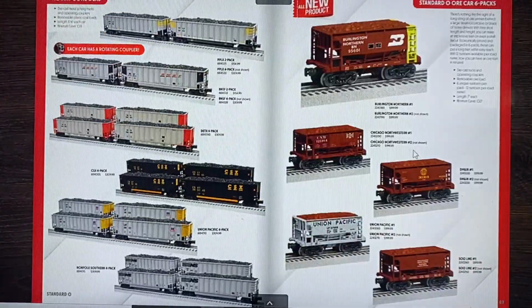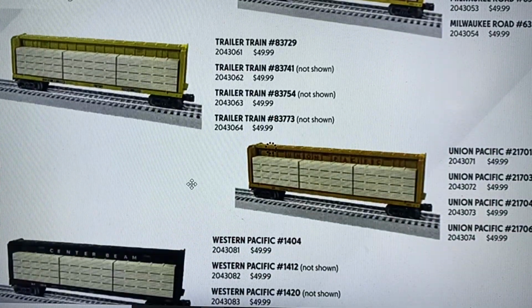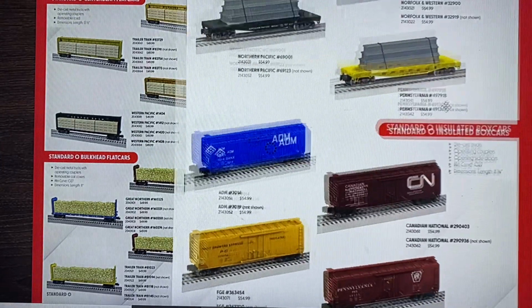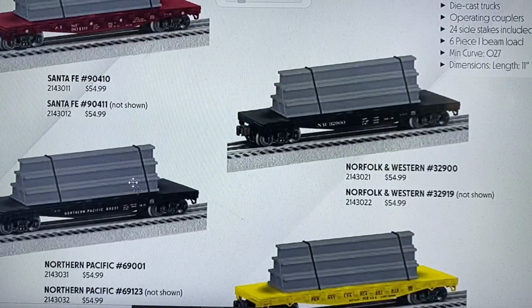Nothing big for me. They don't really interest me. And the ore cars, they always look good. String of ore cars. Standard O. So these are like the 027 style or Lion Chief or MTH Rail King style cars. They're a little bit more compressed in some cases, so the detail isn't as much. But the wood load cars are pretty cool. Center beam cars. You got the standard good old fashioned insulated box cars and I-beam load cars.